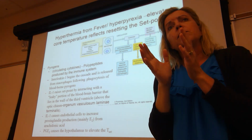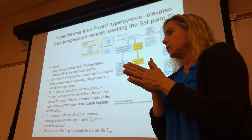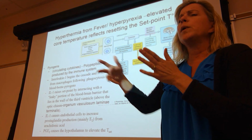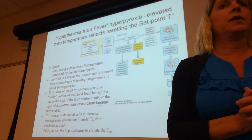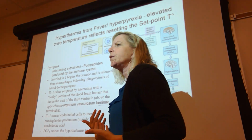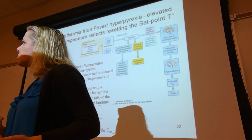Now, that is not going to be a new concept for you in about 3 weeks, when you learn about chemical digestion. You will learn that enzymes that we use to break down our food are also temperature sensitive.